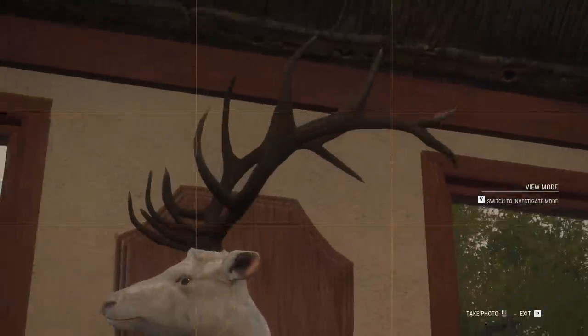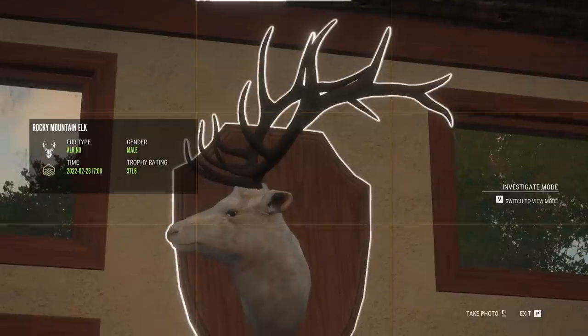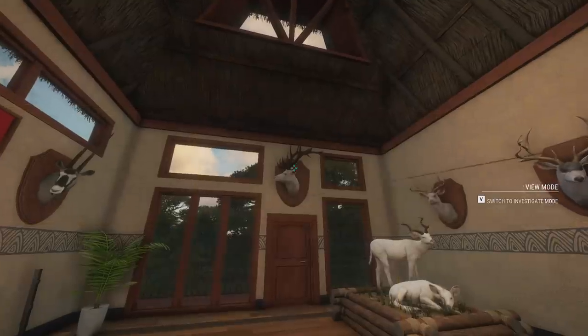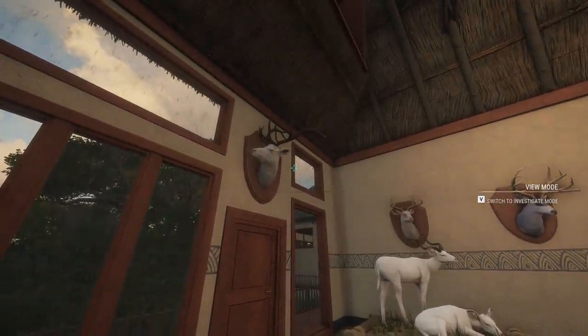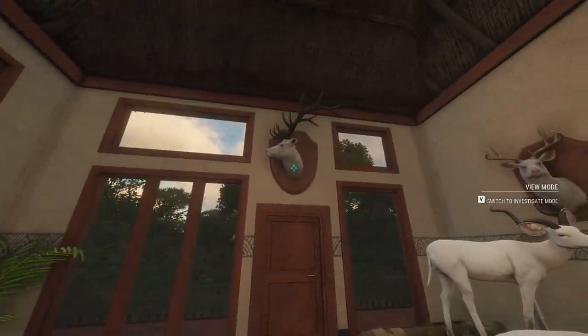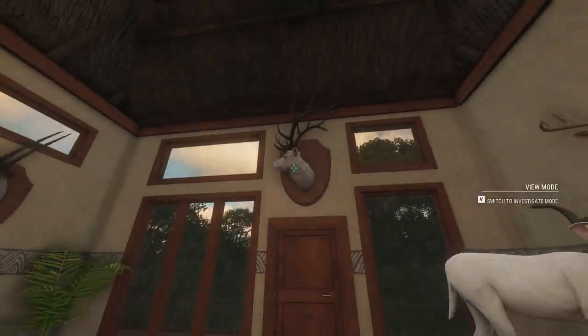And that guy is right here. Quite the stunning Rocky Mountain Elk bull, and honestly, a pretty amazing score as well. I'm so happy that it made gold. It absolutely made my day to see this thing run across the screen, and man, it's just so nice to finally have it in the lodge, and I think it looks really good on this mount right here. It's kind of right in the corner with some of our other albinos.